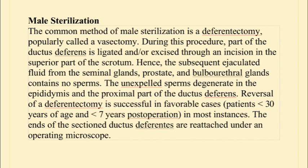When you do that, the subsequent ejaculated fluid from the seminal glands, prostate and the bulbourethral glands will contain no sperms. The unexpelled sperms degenerate in the epididymis and the proximal part of the ductus deferens. If you wish to reverse deferentectomy, it's usually successful in patients that are young, like those younger than 30 years of age. When you reverse the procedure, the ends of the sectioned ductus deferens are reattached, under the guidance of an operating microscope.